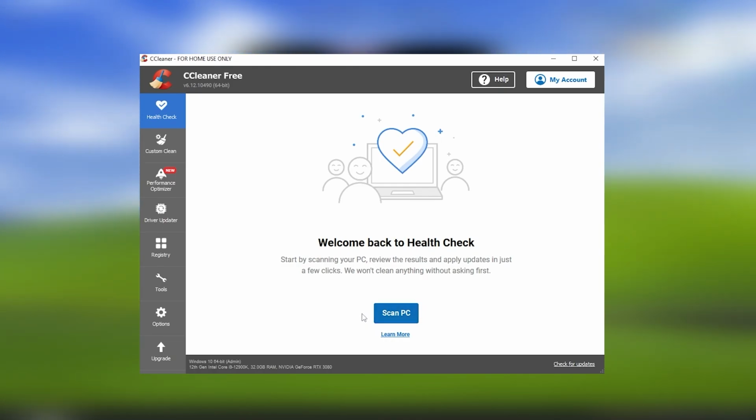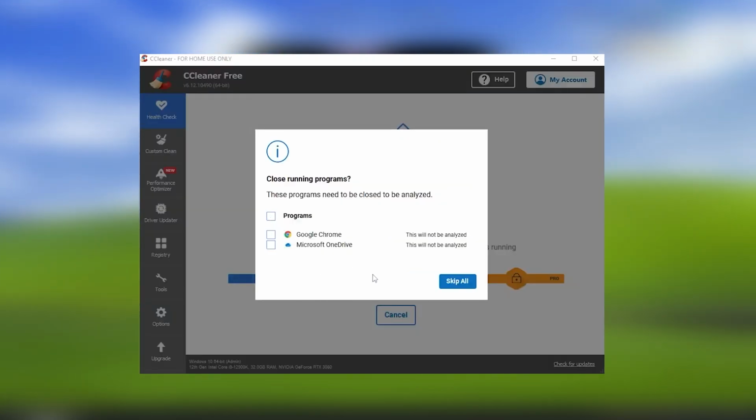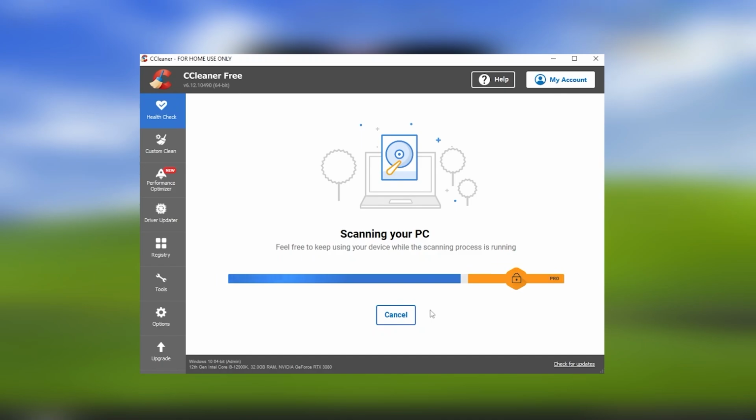It's advisable to use the registry cleaner feature sparingly and always ensure that backups are created before making significant changes. Overall, CCleaner is a valuable tool for maintaining system health, particularly for Windows users. It offers a reliable way to free up disk space, manage startup programs, and keep the system running smoothly.